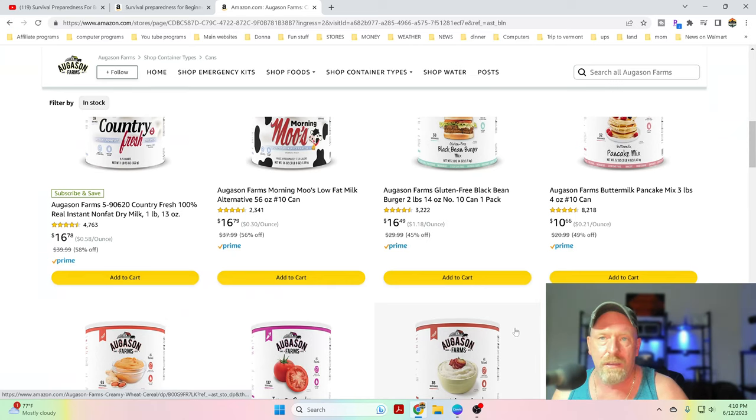and put away some freeze-dried food that's probably going to last you anywhere between, depending on the products you buy, 10 to 30 years. Every product's different. You just do your own research and everything else.